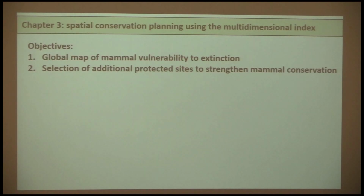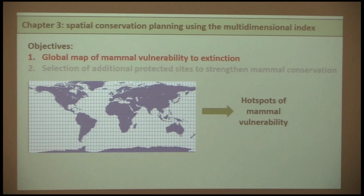So moving on to the third chapter, in this chapter I will show some applications of the index of vulnerability. The first application is to generate a global map of mammal vulnerability to extinction. Basically, I will use a grid to calculate with a higher resolution. This is just illustrative, probably at 50 by 50 kilometers.